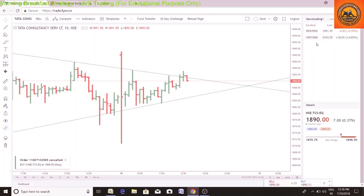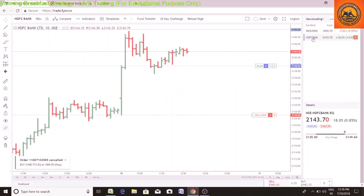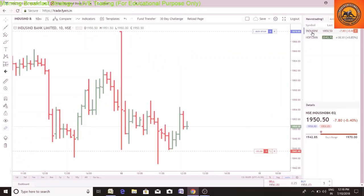Only two left, IndusInd Bank and HDFC. So HDFC is in a profit. IndusInd is playing with patience. Let's see what we can do till the end of the day.